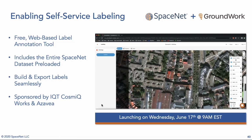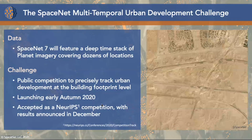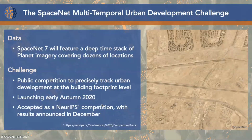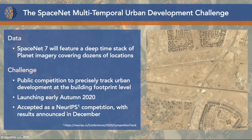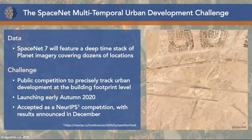So stay tuned for additional announcements on that release. Next, I'd like to turn it over to Adam, who will give insights into what we have planned coming up for SpaceNet 7. Adam, over to you. Just as SpaceNet 6 was really exciting for the team, given the multimodal nature of the challenge, SpaceNet 7 is something that we're very excited about because this will be our first real foray into temporal analysis.